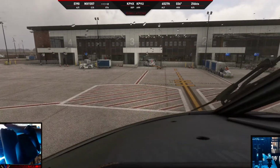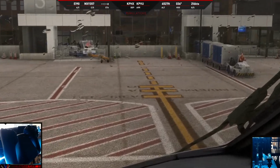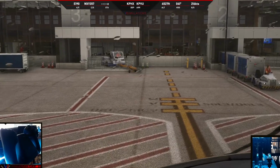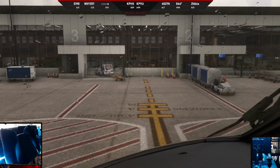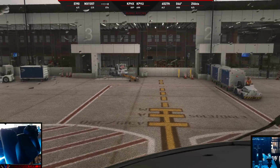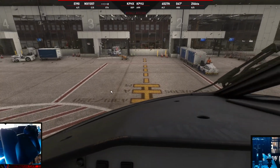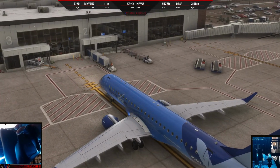My marshaller is in the terminal. Look at this. My marshaller is in, doesn't want to stand in the rain. Man, look at the weather. Like it was barely raining, and now it's really raining. This is what I love Microsoft for. All right, that marshaller's all messed up. We're going on the line. We're going right here.